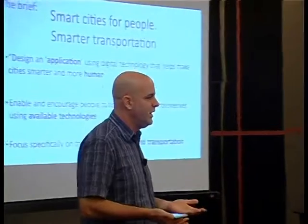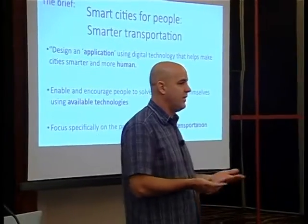So again, it's very tempting when you start getting into something like smart cities to think of big infrastructure projects that are going to be really top-down and massively expensive to do. And the idea of this is, what could be done bottom-up? What could be done to change things in a more self-service, voluntary kind of mode, so that you're enabling and empowering people to do things differently.